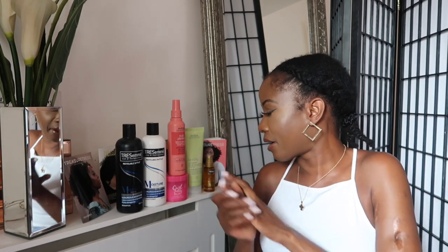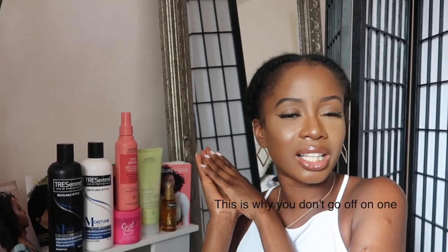Your girl is tired. So I'm not sure whether it is the Keratin Smooth with Marula oil or whether it was the whole system together, because it seems like the purpose of most of this product is to defrizz your hair. My hair was so detangled, guys. I was shocked. I was shocked to my core.